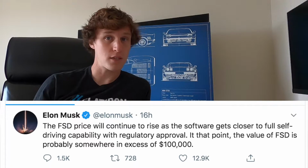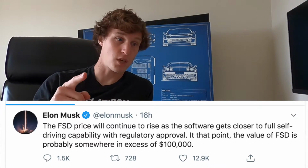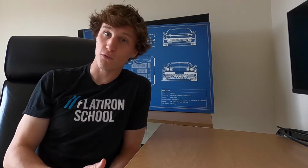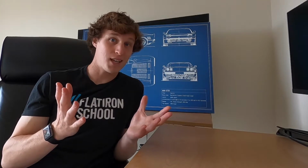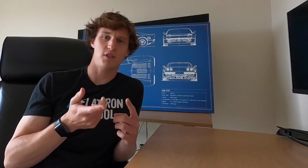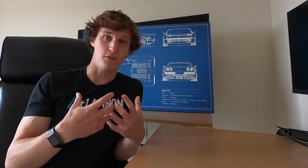So if you do want a Tesla and you do want the full self-driving, or if you already have a Tesla but don't have full self-driving, you might want to go ahead and purchase it because that price is going to go up further as they push out more and more features. Elon did say that the price of full self-driving will continue to rise. So if you want any of that stuff, get in now, because we could see full self-driving as a $15,000, $20,000 option once it is truly full self-driving, feature complete.